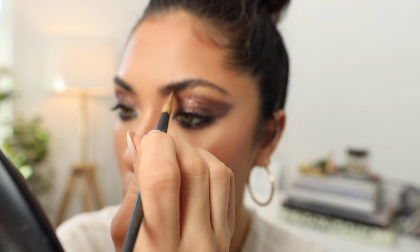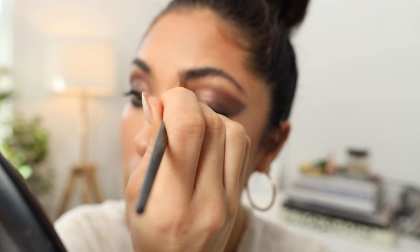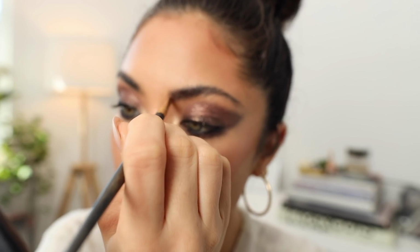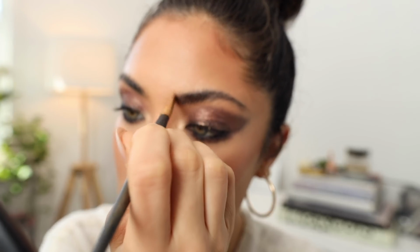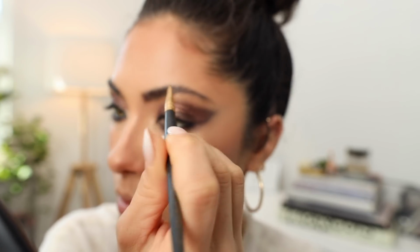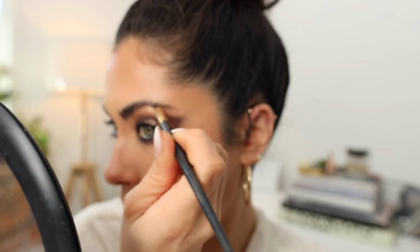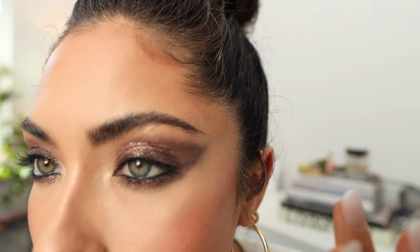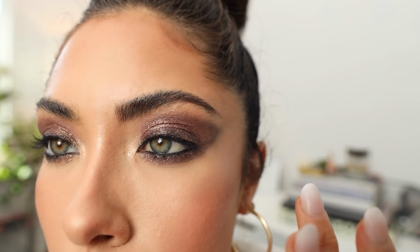And then anywhere where it's a little sparse, I just do little flicks. And I've been getting a way more natural looking brow than with the pencil. And I think the fact that I brush them up first, so it lets me see what areas are actually sparse, is what gives me this effect. I think that looks way more natural than how I was doing my brows before.